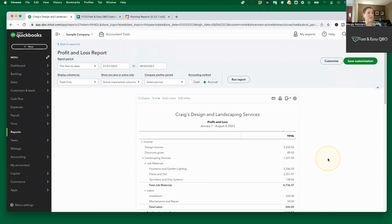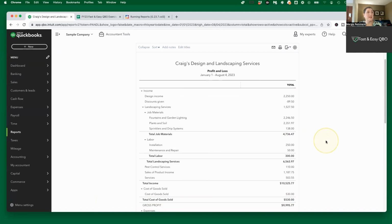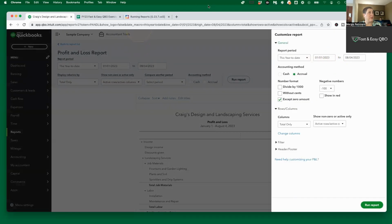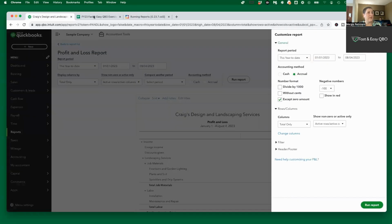Here's a profit and loss. If we were showing this by location, you would see in the columns the different locations. And so what we want instead is to break it out by commercial versus residential, by class. Okay, and so the way we do that is we're going to customize. Let me make sure, I tend to get ahead of myself. Okay, so we're going to click customize, and then we're going to use the columns drop down to select classes and then run report.